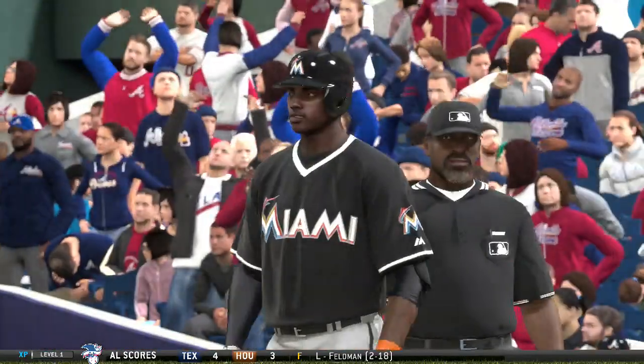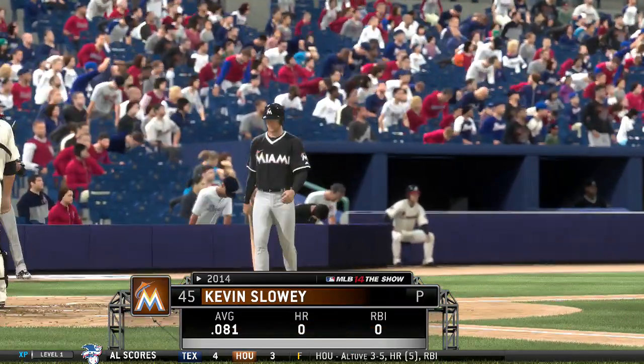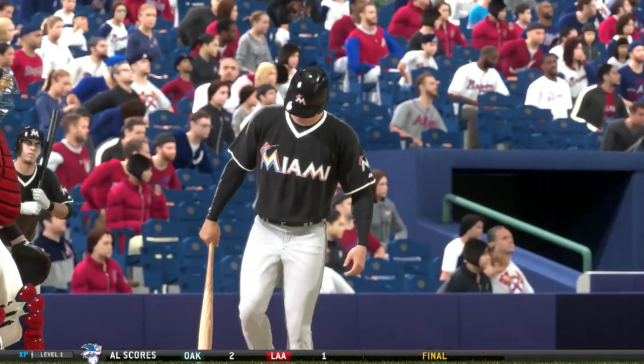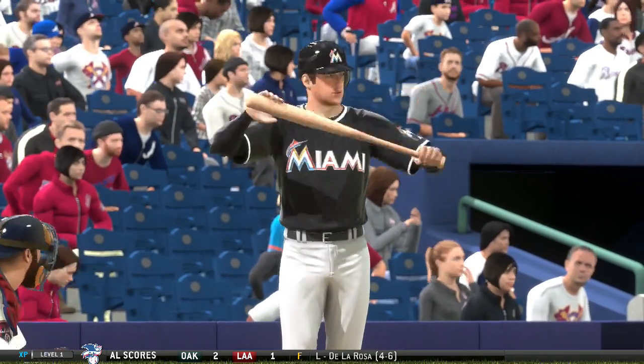A run is in to score on the base hit, and now, with another hit or two, they could really make this interesting. Kevin Slowey will stand in to keep things going, and I don't know, Steve, is the comeback on? Well, at the very least, I like that they're showing some character out there. You never want to go down without a fight, so they're going to make these final at-bats count.